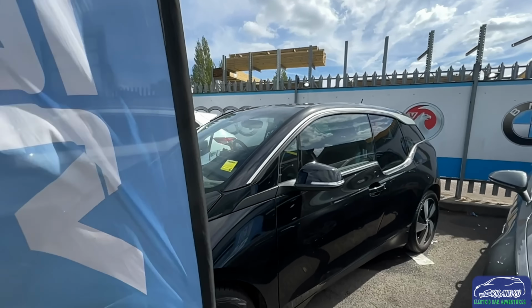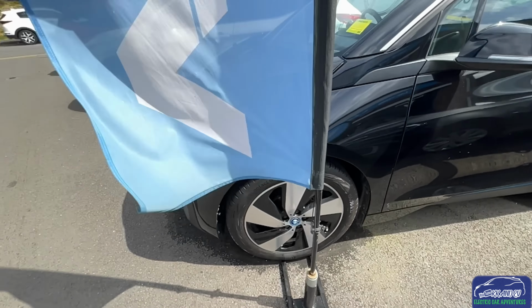So they thought, why not, let's have our first EV. Here's one of my old favourite cars from way back when. It's in black, it's in good order.